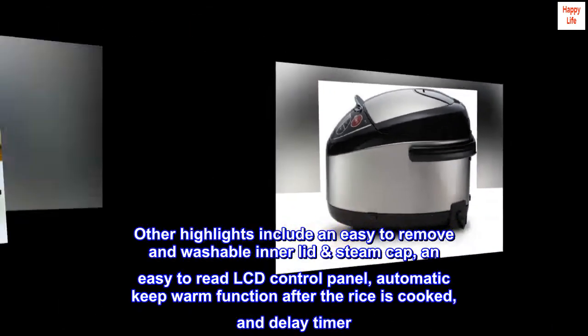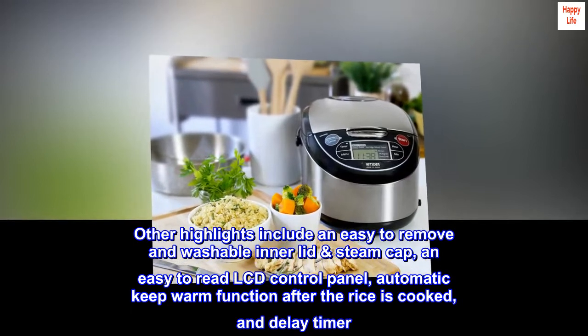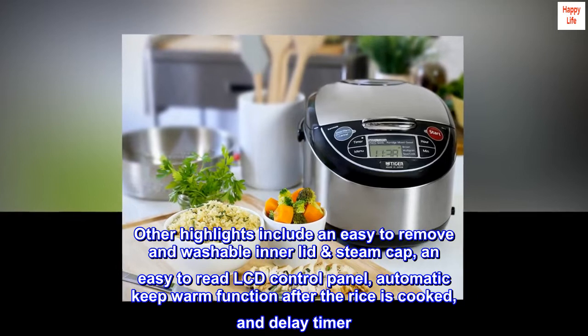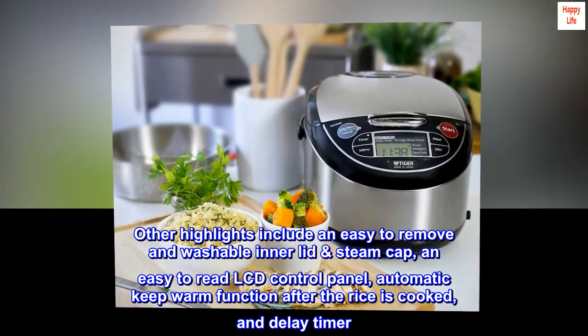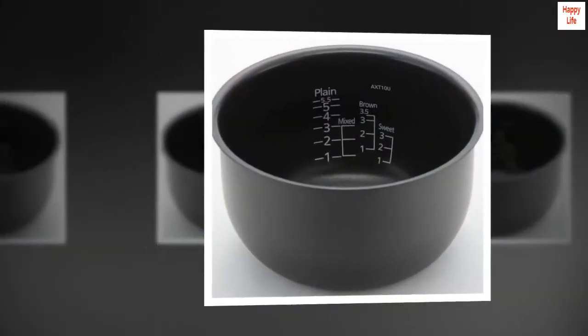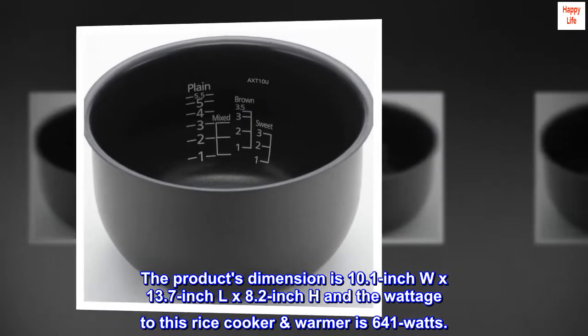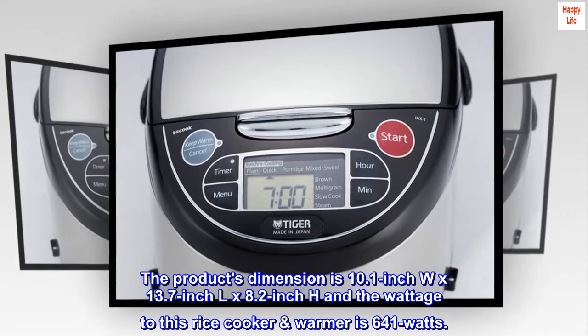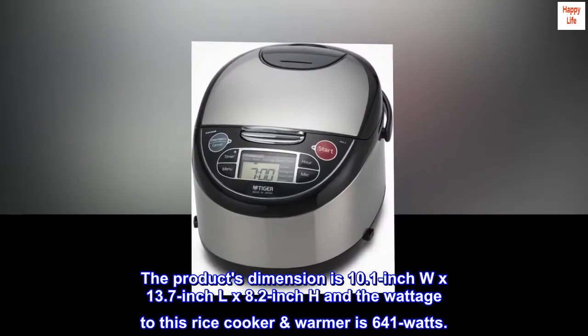Other highlights include an easy-to-remove and washable inner lid and steam cap, an easy-to-read LCD control panel, automatic keep warm function after the rice is cooked, and delay timer. The product's dimensions are 10.1 inch W by 13.7 inch L by 8.2 inch H and the wattage of this rice cooker warmer is 641 watts.